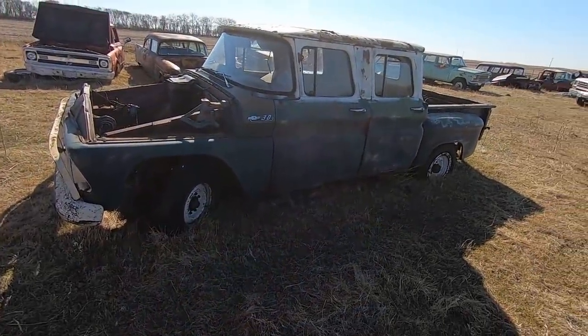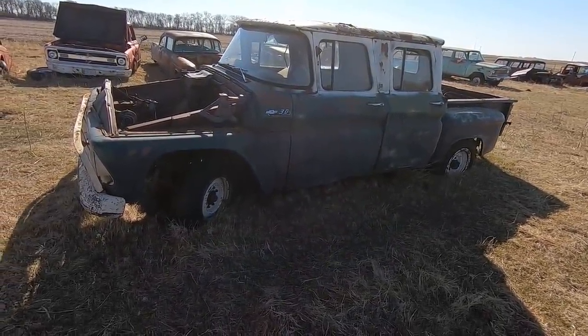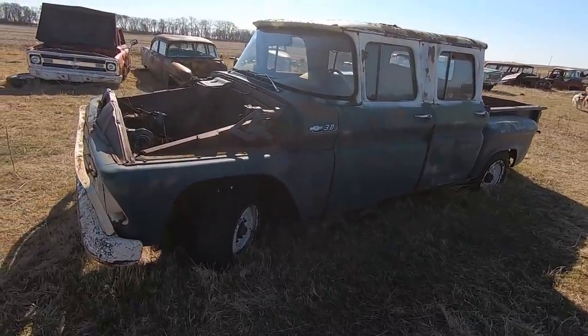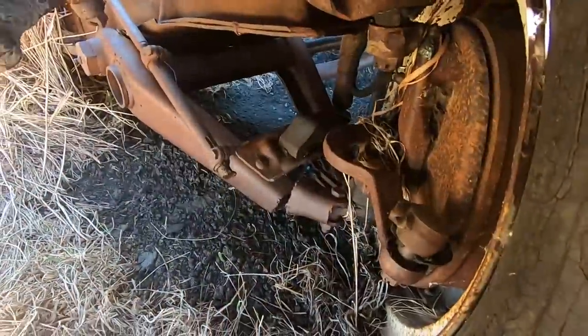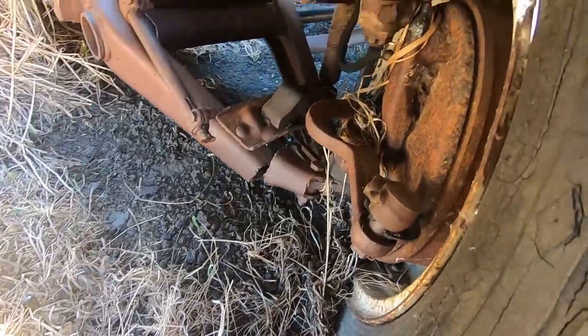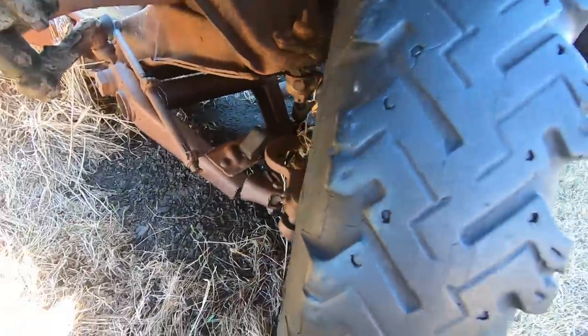I think this one's gonna go on the trailer. It's a 62 C30. They call them C30s? The Apaches? I don't know. It's a factory crew cab conversion. Looks like they, I don't know. The Duramax conversion is what the Ford fanatic said. Must have needed the spindle or something. We don't really know. Ran out of oxygen midway.